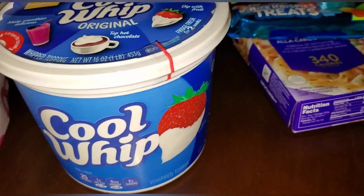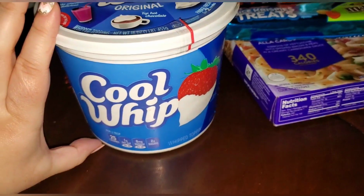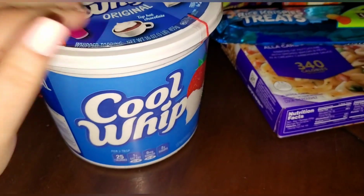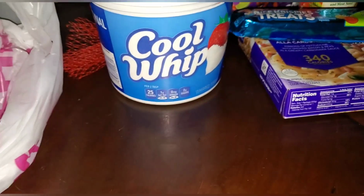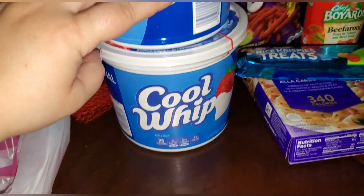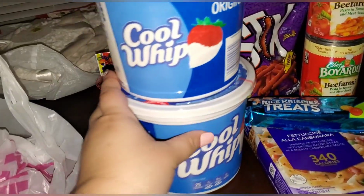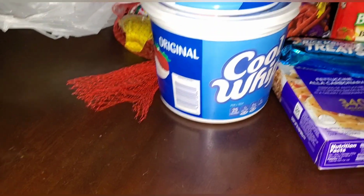Then they had this large tub. Yes, the large one. The big old one. Let me see the ounces. 16 ounce for 99 cents. I was out, believe it or not. I usually get the ones that are half this size. But I was out. So we picked up 2. I would have gotten 1, but one of the kids said, oh, get 2.